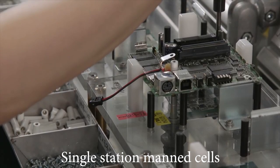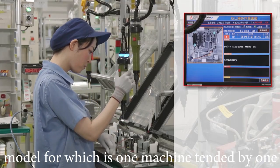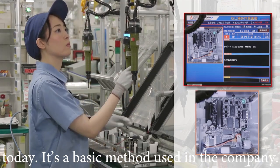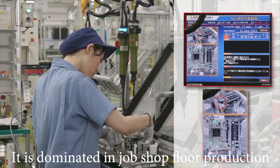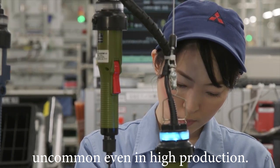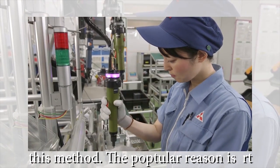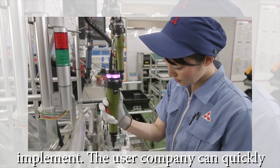Single station manned cell. The single station manned cell is the standard model in which one machine is tended by one worker. It is probably the most widely and most commonly used production method today. It is a basic method used in companies. It is dominant in job shop floor production and batch production, and it is not uncommon even in high production. There are many reasons why we use this method. The popular reasons are: 1. It requires the shortest amount of time to implement.